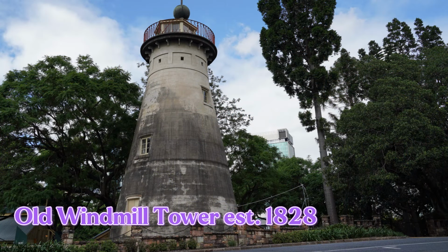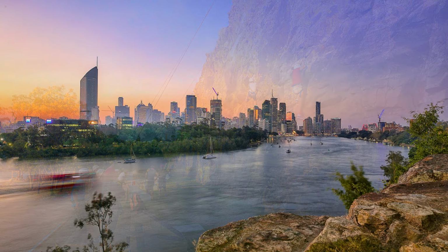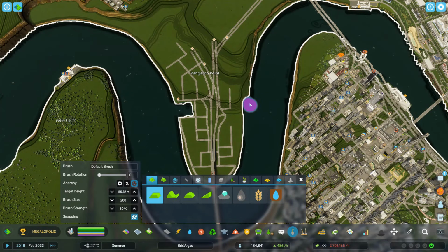These days, the cliffs are famous for their rock climbing and abseiling, and some lovely little parks and picnic spots along the shores of the Brisbane River. And at the lookout up top, thanks to its fantastic position taking in views all around the city. So this is a great opportunity to create some custom parks and little vignettes all around the place. So let us begin by carving into this cliffside here.